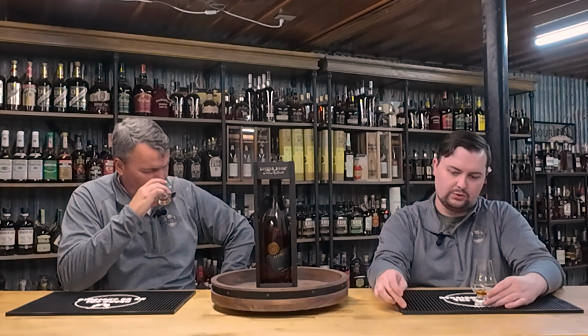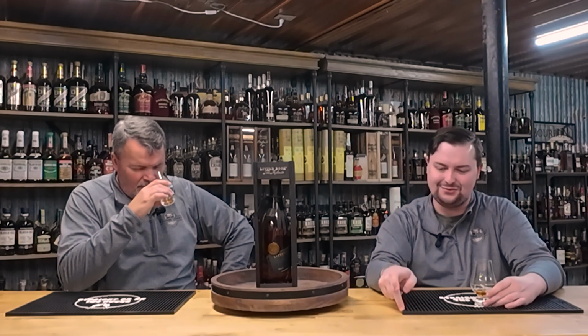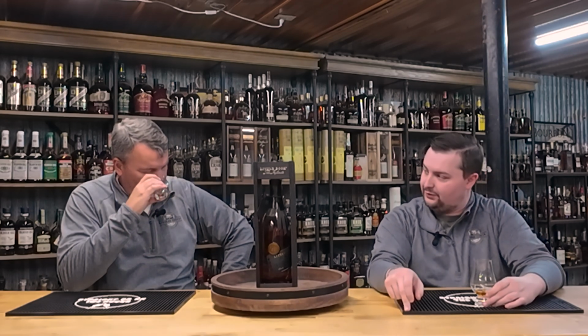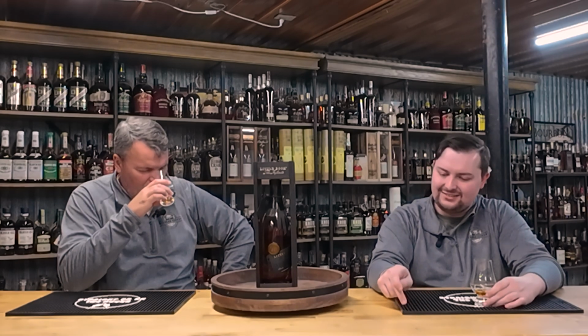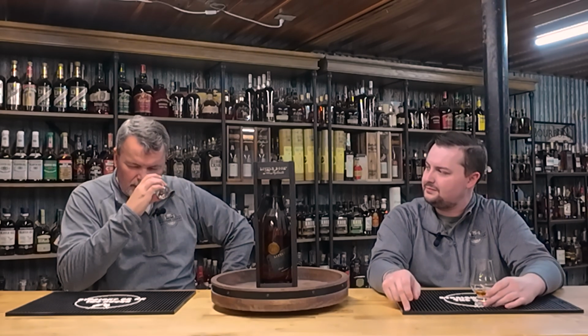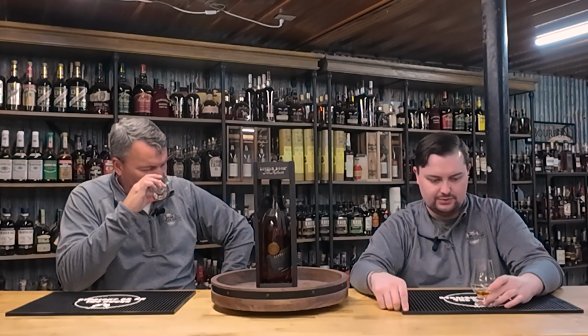This can't be Four Roses. It is not Four Roses. No. As much as I would like to drink some Four Roses right now, it is not Four Roses. No, that'll be tomorrow or Sunday. I don't know if I can wait till Sunday. There are so many recipes of that, but it would have more oak on it if it were Four Roses. Most of those are 10+.